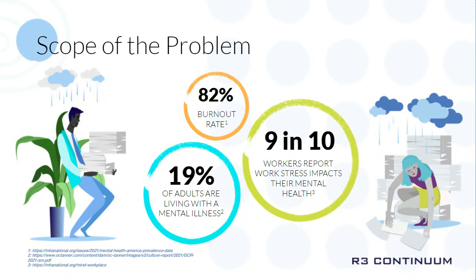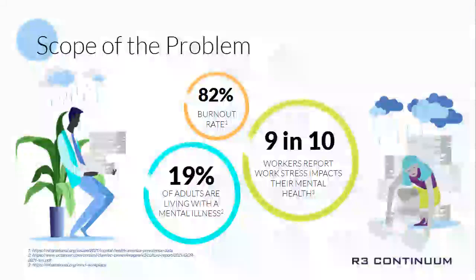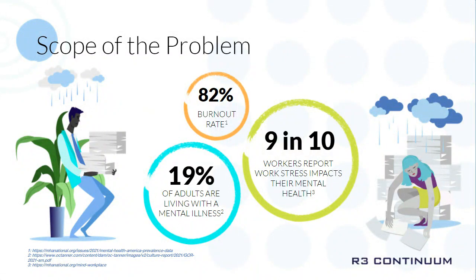And so just to get us started, I know these are some statistics, and these statistics give you kind of a macro picture, but I also realize that all of us have our own experiences and have seen this in our day-to-day lives as well. But just to get a scope of the problem, almost 20% of adults are living with some form of mental illness right now. So 2 in 10.